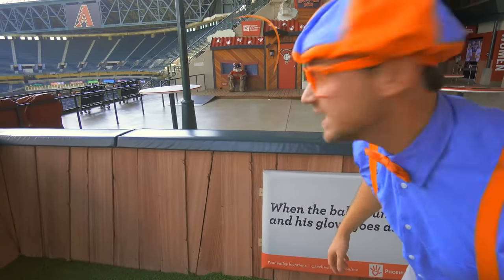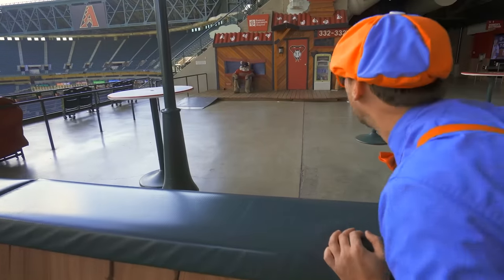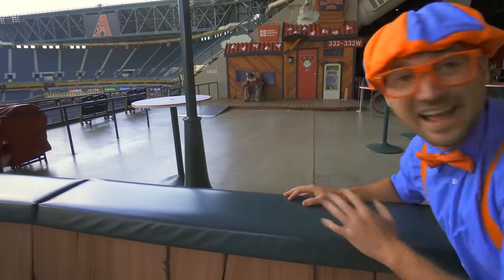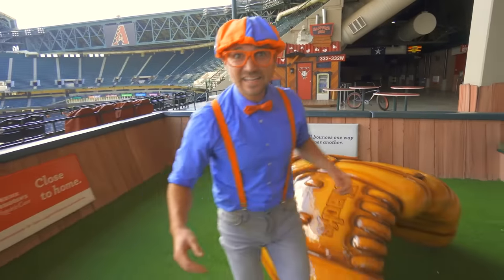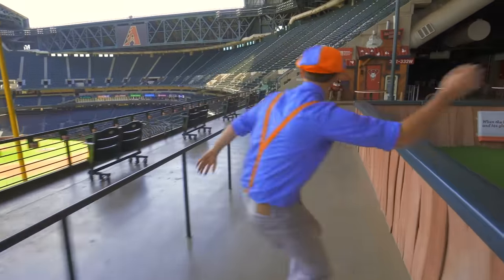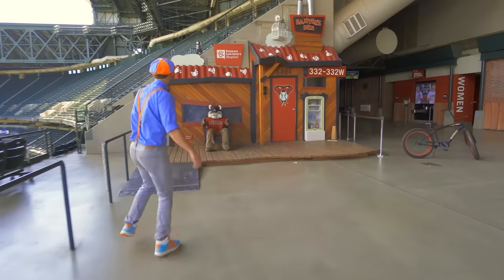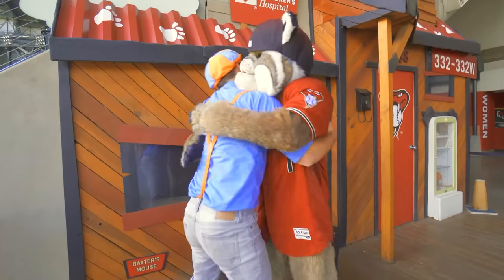Do you see what I see? Come here. Look. There's a bobcat over there. Let's go meet it. Whoa, I am so excited. A real bobcat. Come on. Whoa. Look! Hey! How are you? I want a hug! Whoa!